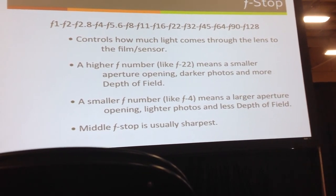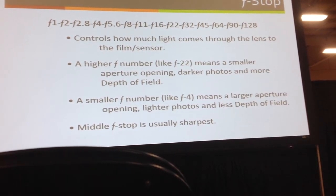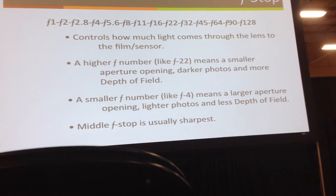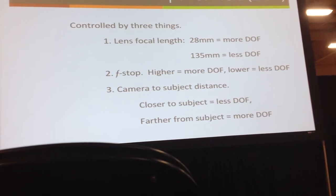Just kind of FYI, if you ask a camera lens company, they'll usually tell you that the sharpest f-stop is somewhere in the middle, F8, F11, F16, somewhere around there. Just kind of useless trivia. Maybe it'll win you $1 million someday on Millionaire, I doubt it. But I was talking about depth of field.